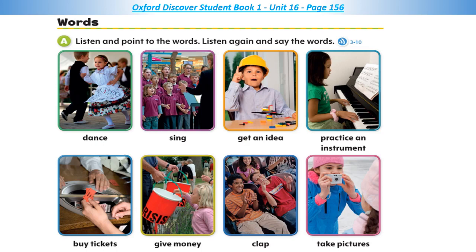Dance. Sing. Get an idea. Practice an instrument. Buy tickets. Give money. Clap. Take pictures.